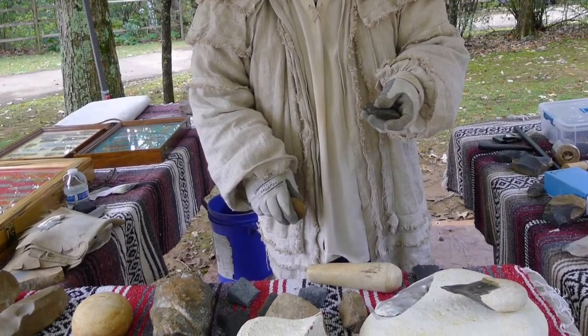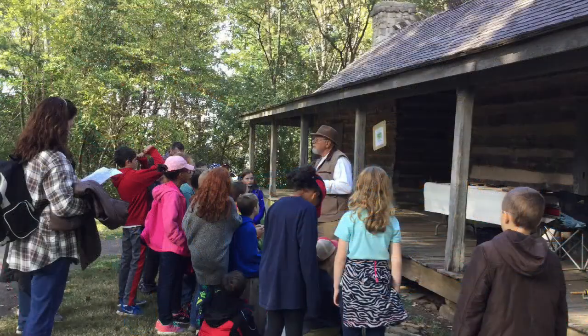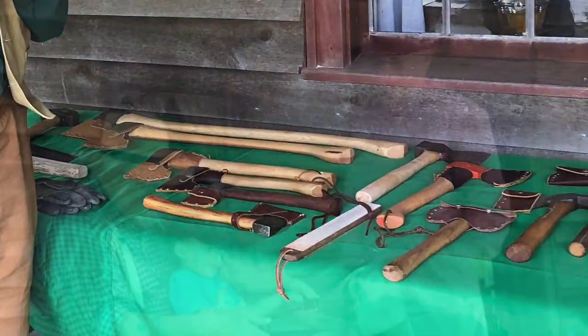talk with the public about various skills that were needed by pioneer families in order to survive that difficult time. For example, here I am talking with a group of school children in front of the Smith Williams house about different types of axes and how they were used to cut trees, build cabins, make furniture, and split firewood. Here are a couple more of my axe presentation setups during different years.